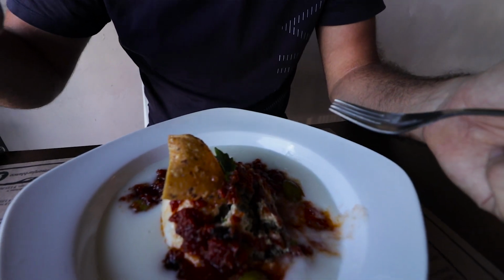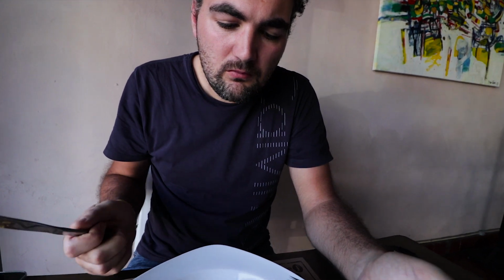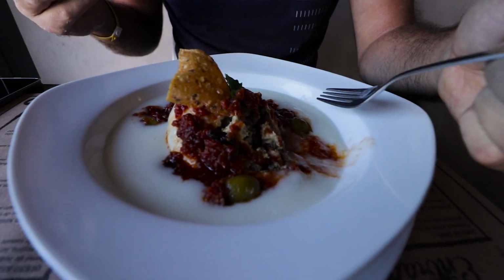Oh, it's really good. There's this cheesy flavor, but then also the rich tomato sauce comes through it. And then, I'm not sure what this is. I think this is some kind of corn sauce, which gives it a bit more texture. Really good. Actually, it looks like some sort of fancy lasagna.